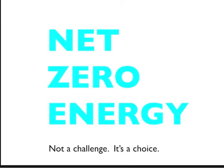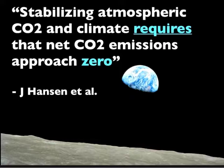James Hansen said that stabilizing atmospheric CO2 and climate requires that net CO2 emissions approach zero by 2030 to 2050. Now, if you look at this word I underlined, it says required. It doesn't say that this is a suggestion. In other words, in order to maintain the biosphere that we have adapted to, that all of the species we rely on have adapted to, we are required to stop using carbon. Near zero is what they're talking about. So not only is net zero energy possible, but it is an absolute necessity. It's something that we have to do.